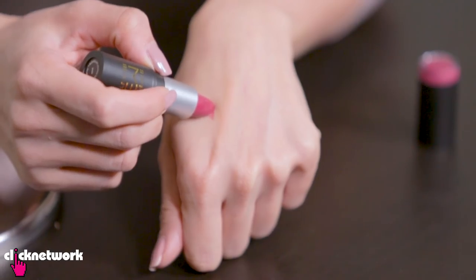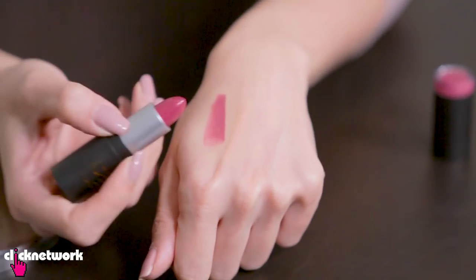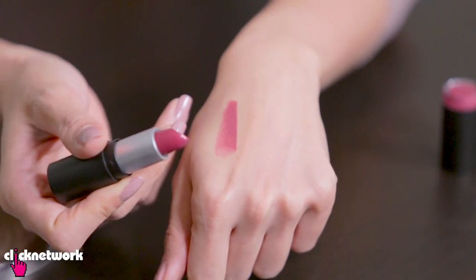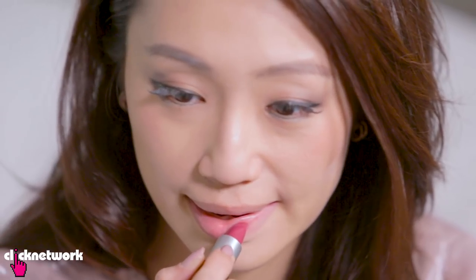Okay, let's swatch this. Are we prepared for the fourth color? Oh, okay. So when you swatch it, it kind of looks about the same. I wouldn't describe this as a wine color. It's really more of a brownish pink red kind of color. Oh, that smells weird. Okay, this smells like a crayon. That does not smell pleasant at all. Okay, let's try this.